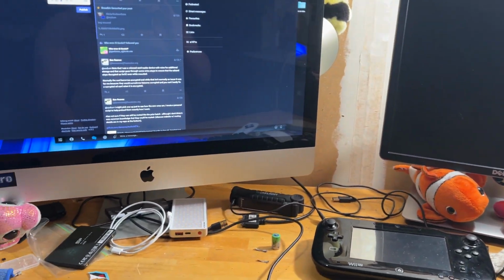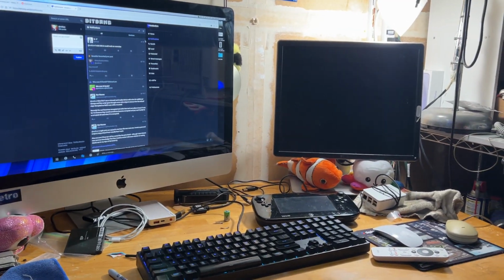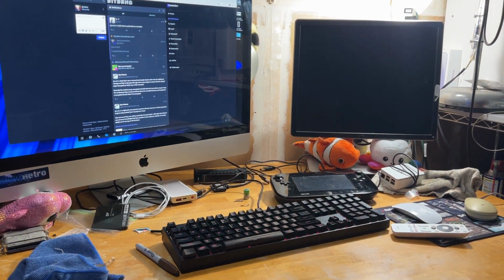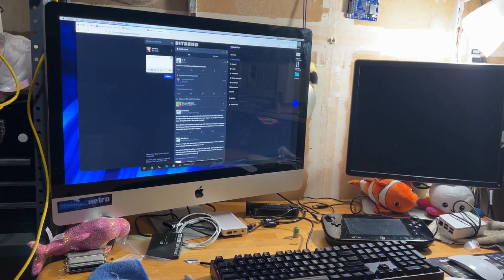Over here we have the battle station, and yeah, this is changed quite a bit. There used to be a G3 iMac here. It is no longer here. The G3 iMac has been replaced with a 27-inch 2011 iMac.